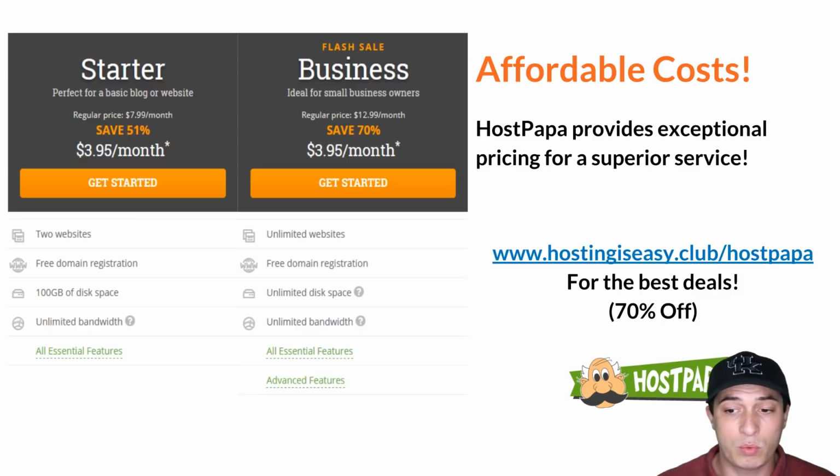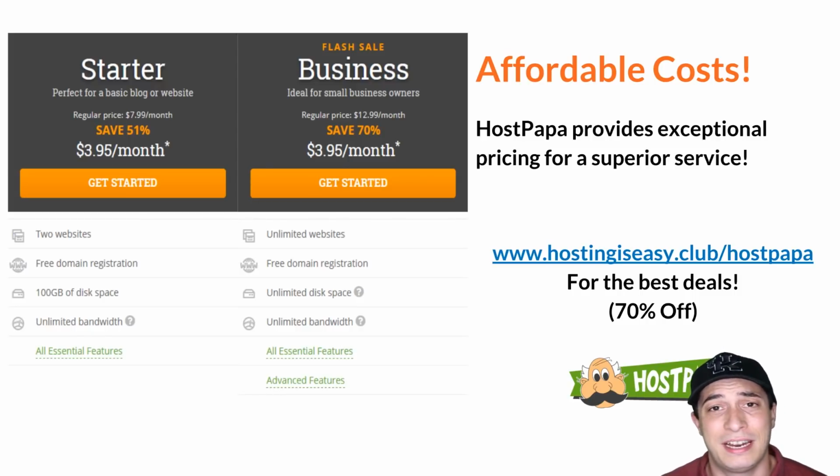They include unlimited websites, free domain registration, unlimited disk space, and unlimited bandwidth. For those of you that don't know what that means, it's basically like having an infinite amount of hard drives that you can store all of your website's content on. Very important, and it would really suck if you ran out of space while you're trying to host, right?